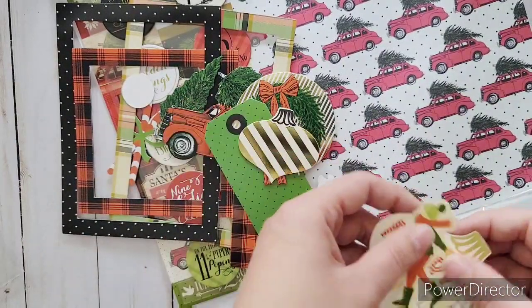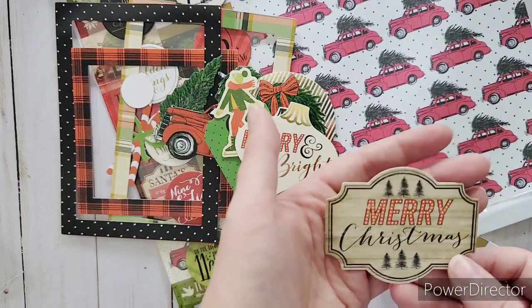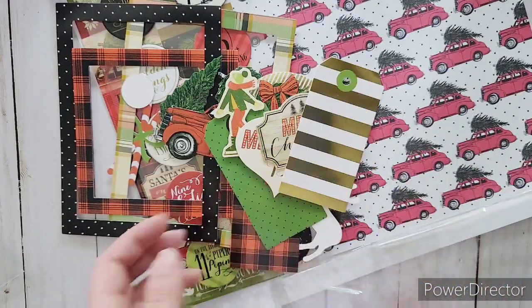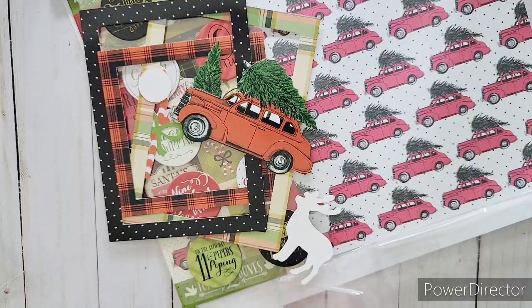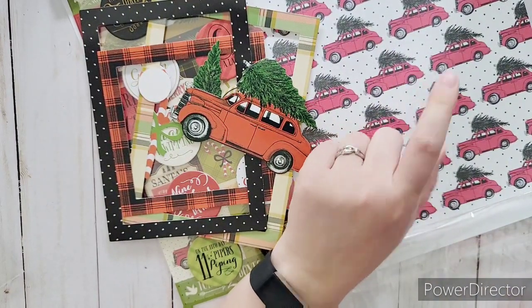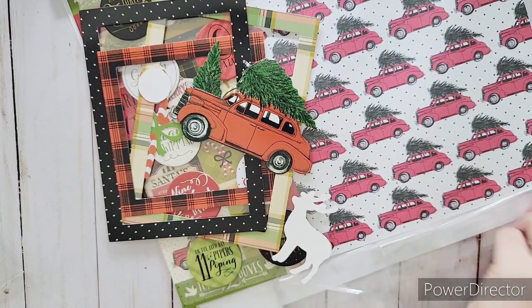There's an ornament. There's a little person ice skating. Merry and Bright. See, this is great for cards. Merry Christmas. That's gorgeous. This is really hard to decide which one to do. I should have got a couple of these. Or maybe I should go and try to get the, if they have like a 6x6 or an 8x8 paper pad of this, I'll definitely have to try getting that.